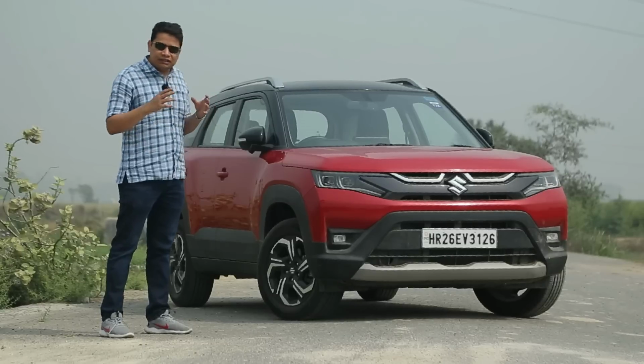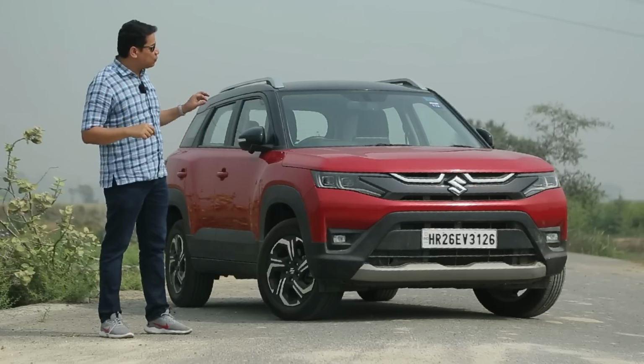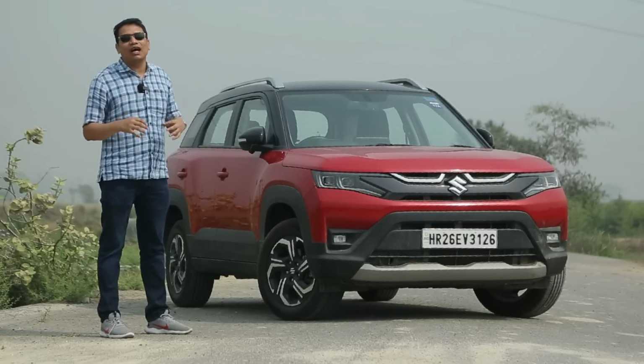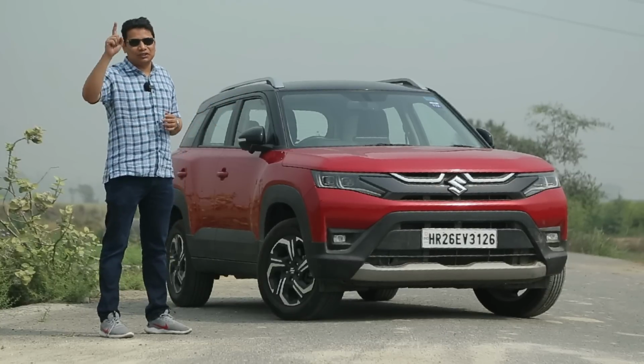So I think in terms of design, this car isn't bad, but I would definitely think that the Fronx is half a step ahead, and that's why in the design element we'll give this one 8 out of 10, and we'll give the Fronx a 9 out of 10. Now let's jump inside and see what the big differences are when you compare it with the Suzuki Fronx.